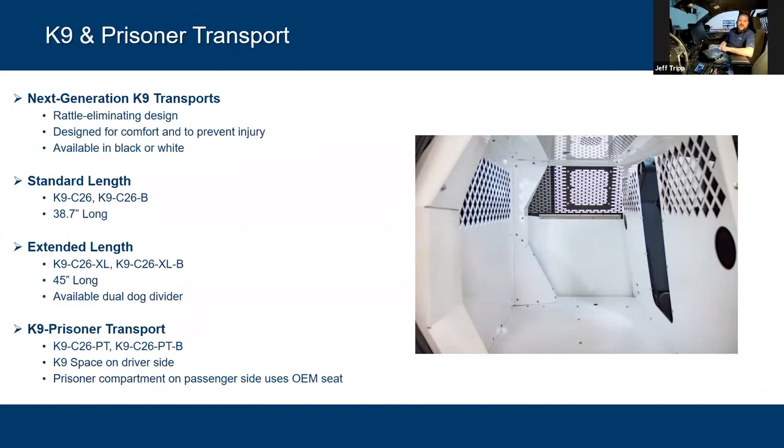And as with all of our next gen canines, they feature the no rattle design. They're available in white and black durable powder coat finish. And the canine prisoner transport is about 2/3 canine, 1/3 prisoner. The canine side is on the driver's side of the vehicle. The prisoner transport is located on the passenger side of the vehicle. And that is really dictated by how the rear seat splits in the vehicle.